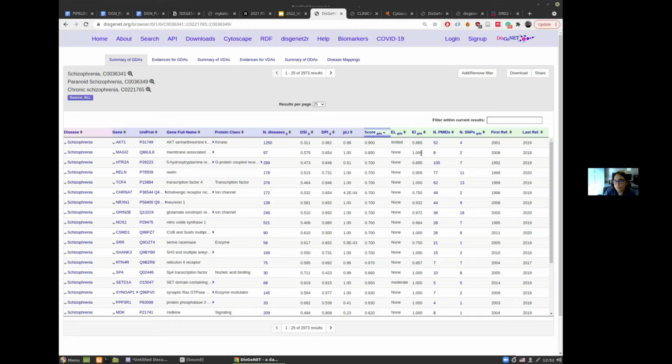Some publications are saying that there is no association, but as you can see, most of the publications here are accepting a positive association between the gene and the disease. Here you have the number of publications coming either from the curated databases or from the text mining approaches that are supporting the relationship between this disease and this gene, and the number of variants that are associated to this gene, for example, between serotonin receptor and schizophrenia, right? So you can see here that there are 7 variants.